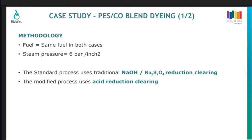So the methodology is taking an example of polyester cotton blend, which is very easy to understand and easy to correlate as well.